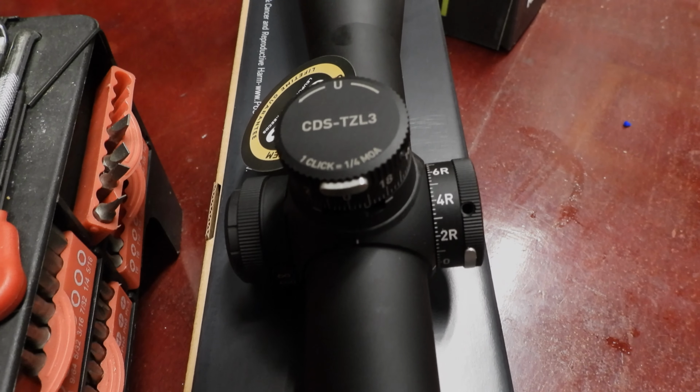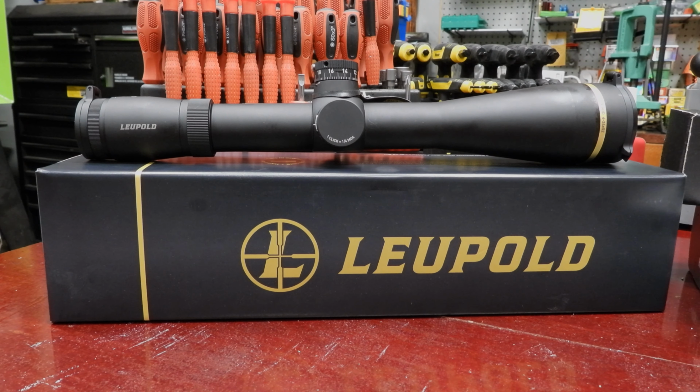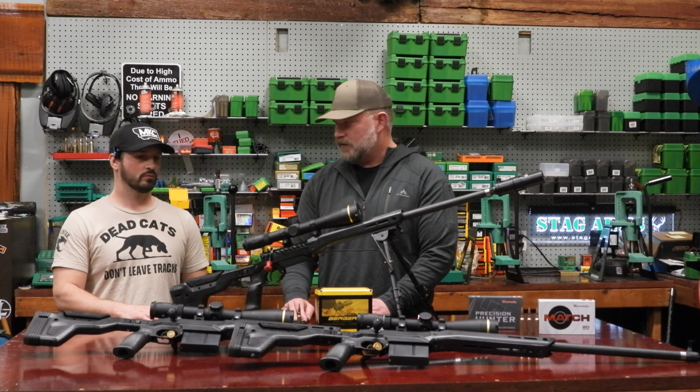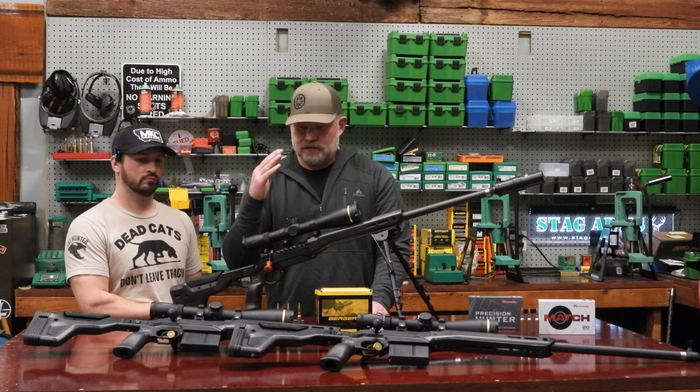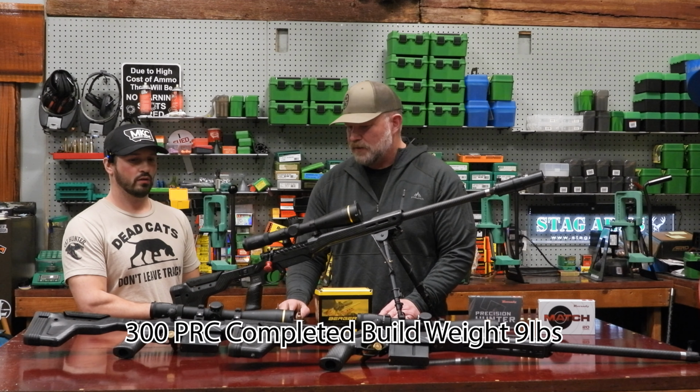So this is the ZL3 turret, which is a little bit taller turret. You get a little bit more adjustment out of that. Now they have a Gen 2 VX6 HD coming out, which I'm very excited to see. But the illuminated reticle on this was paramount when I was in South Africa, because we did a lot of low light hunting. I can't even remember how many times I was just like, oh, thank God I have this thing. You can dial it up and down on the side there as far as the brightness goes. Incredibly lightweight. The whole package is super lightweight. So I was very, very happy with it.